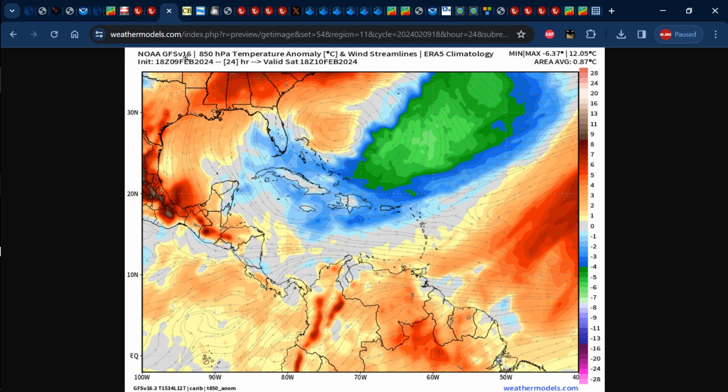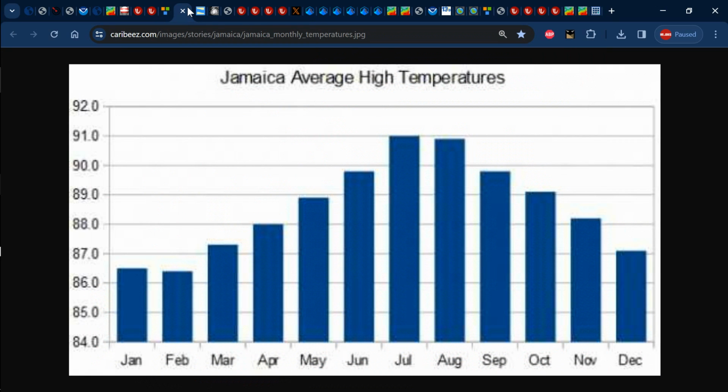And this map from the GFS is valid for 18Z on Saturday. When we calculate that, that's 1 p.m. on Saturday. With the sun being out, some persons might not even feel the cooler than average temperatures. We know we normally feel the cooler than average temperatures mainly during the nighttime or the early morning hours.